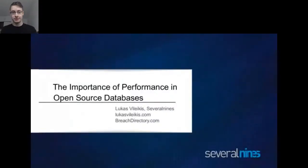So the importance of performance in open source databases. Now, if you are a MySQL DBA or an Oracle DBA or a Sybase DBA or even a developer, you probably know how important the performance of your open source databases is. Now, performance and security of open source databases, it's everywhere. Every day we hear about data breaches here and there. We hear about queries slowing down. We hear about developers giving advice to other developers how to improve the performance of their database instances, blah, blah, blah.